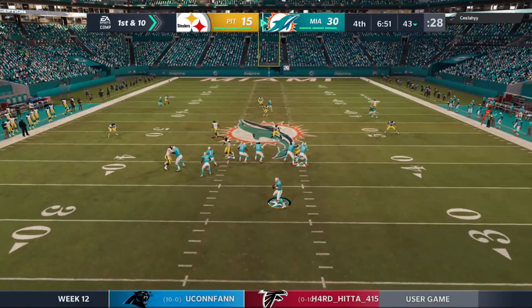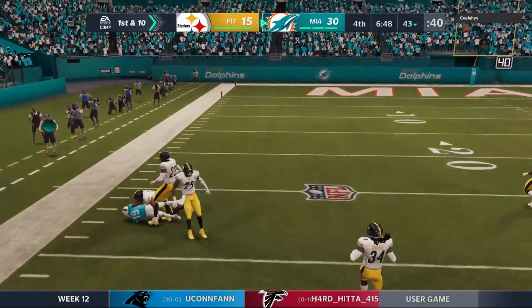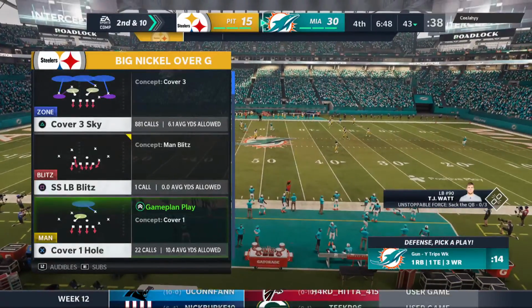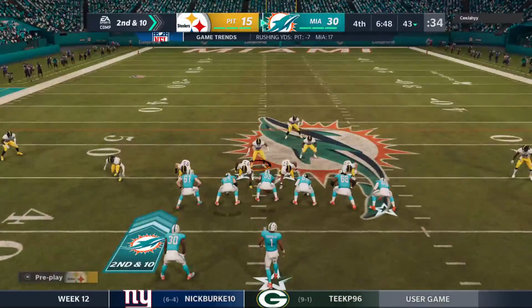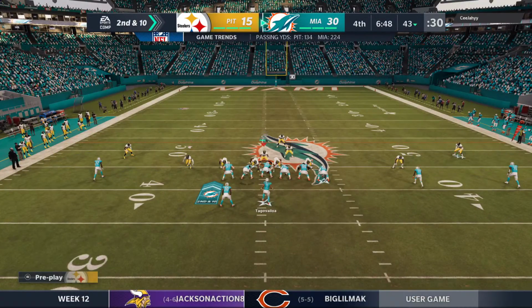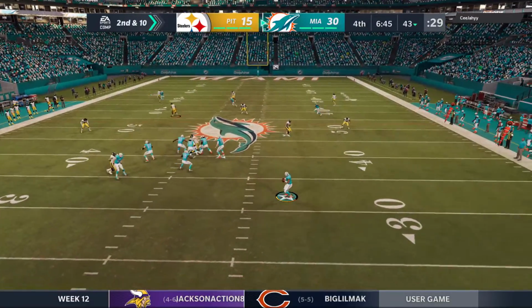Following the fumble recovery, here's Tua. And it's incomplete. Took a shot, couldn't connect. We know it's not an easy job to go out and catch passes when people are trying to tackle you and knock the ball away. But the bottom line is, that's a pass he's got to have and a pass he should have caught. Tua once again here on 2nd and 10.